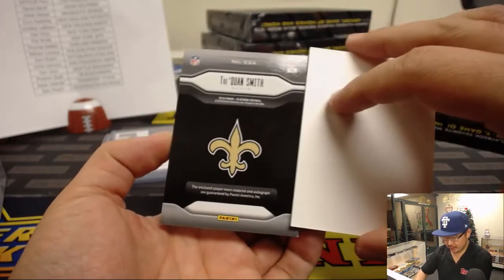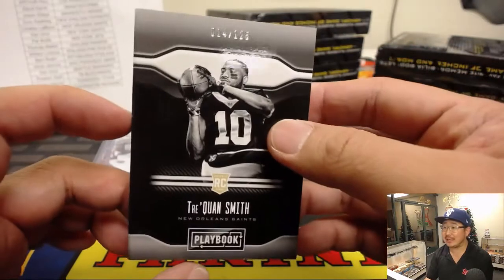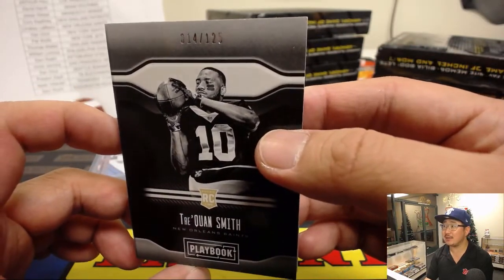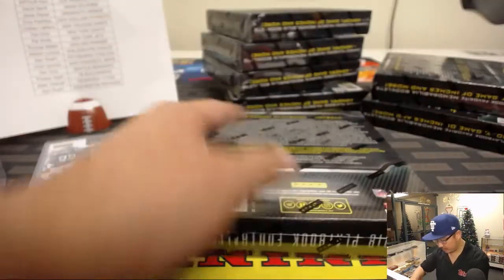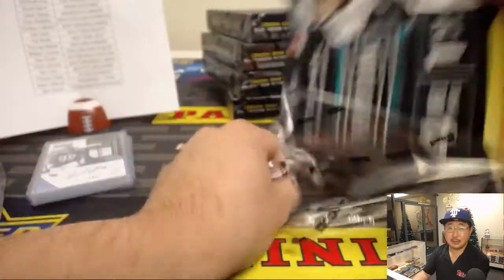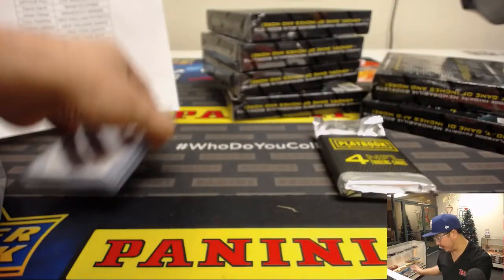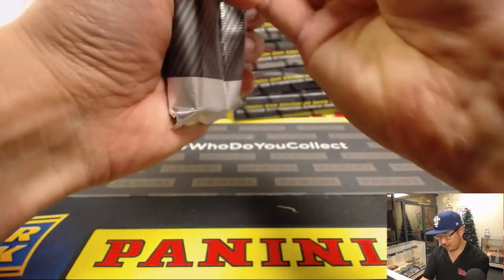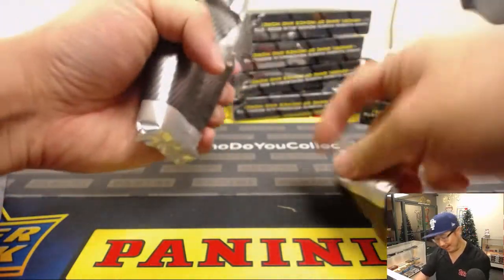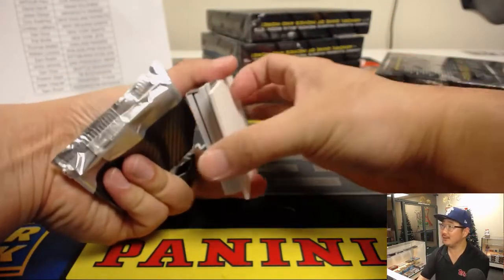And the book is going to be Traquan Smith. 14 out of 125. There you go. That goes to Lindsay Nola Cardboard and his Saints. Next box. There it is. Finally, he says he's been looking for that Traquan Smith book. There you go, man. You're welcome. If at first you don't succeed, Nola Cardboard, try again. I appreciate you trying and trying again.